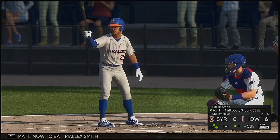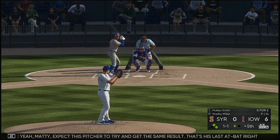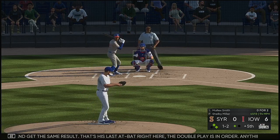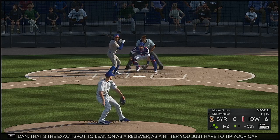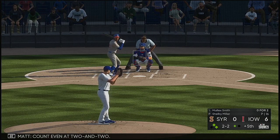Now to bat, Malik Smith. He was retired via the ground ball last time up. Yeah, Matty, expect this pitcher to try and get the same result as his last at bat right here. The double play is in order. Anything on the ground, the way this defense is, they could certainly roll too. That's the exact spot to lean on as a reliever. As a hitter, you just have to tip your cap and look for the next one. Count even at 2-2.